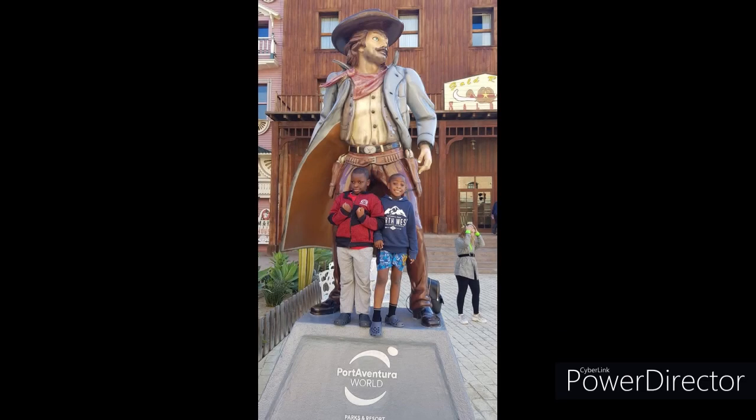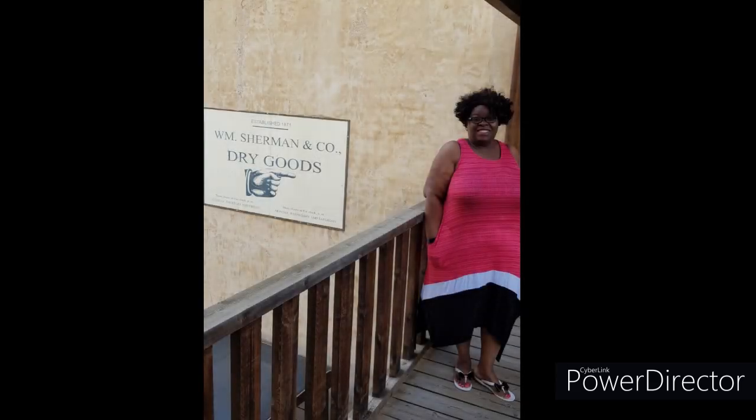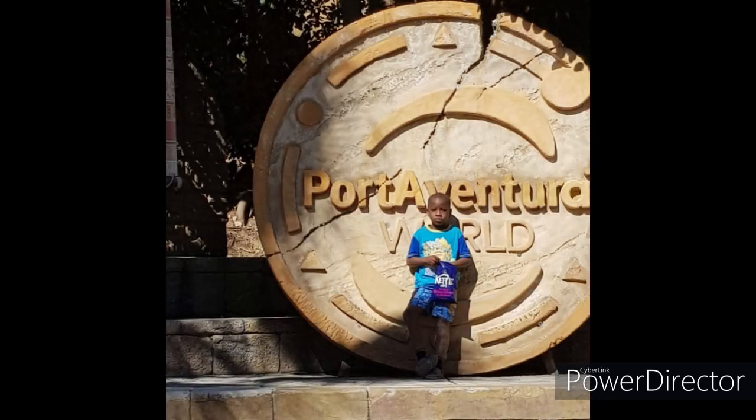We were half board, so we just went in for breakfast in the morning and dinner, because the rest of the day we spent in the park. So there was no point in going back from the park for 2 hours and coming back. We had rides to get onto and things of that nature. So watch out for that in my Port Aventura review of the park itself.